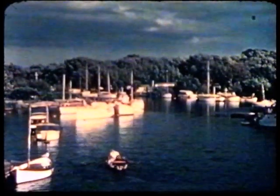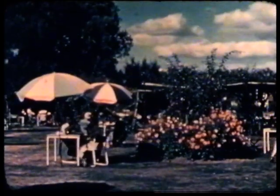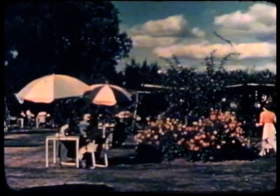Glimpses of the River Stour, which flows past the old Christchurch Priory, remind us that not far from Bournemouth centre is a lovely stretch of water ideal for sailing and rowing. Tuckton is a favourite spot for this, and here there are gardens which offer the visitor a delightful view of the water whilst having tea.